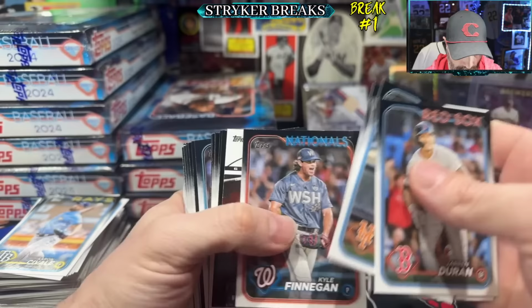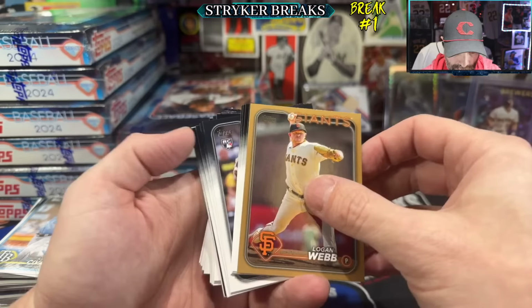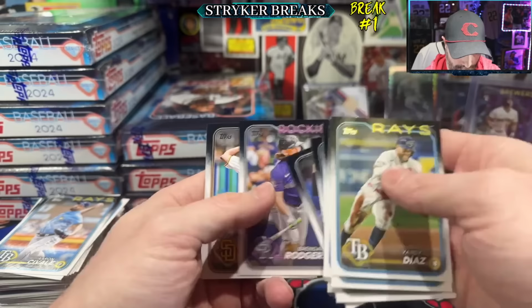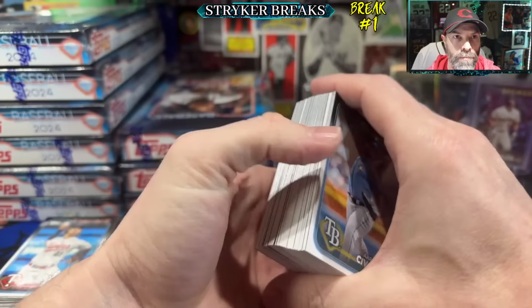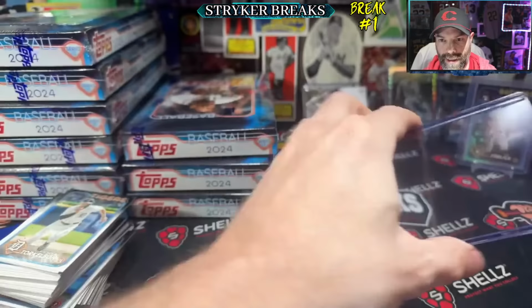Mookie, 2023 greatest hits. Ellie. Sort of an Ellie. And our gold is Logan Webb. Arias for the Marlins. Backwards card. Rainbow foil. Michael Wacha. Blueprint Ken Griffey Jr. Relic. Chris Bryant, game used for the Rockies. Kyle, congratulations.